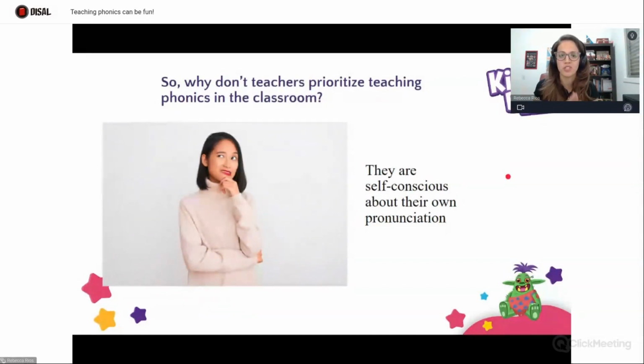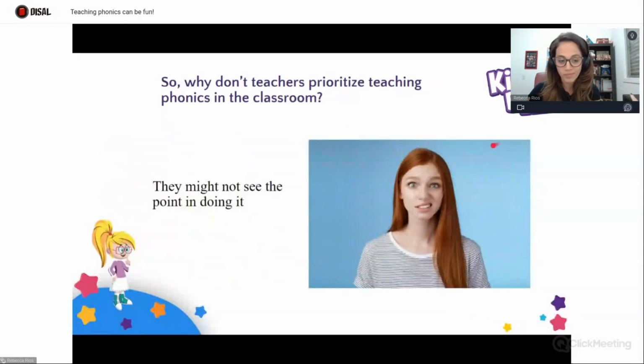I learned English when I was a child, when I lived in the United States from 8 to 11 years old, so I was never afraid to speak English. But then when I was in university, I took French classes, and I'm terrified to speak French close to other people who speak French. So I feel very self-conscious about it. So if you learn English as an adult, you might feel self-conscious about your own pronunciation, or they might not see the point in doing it.